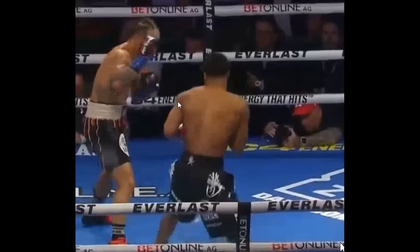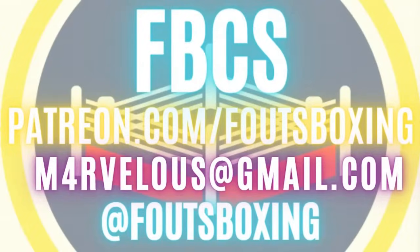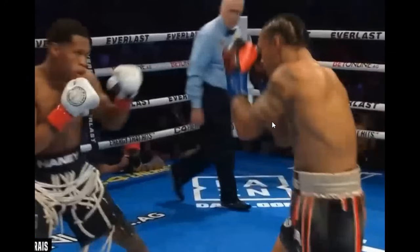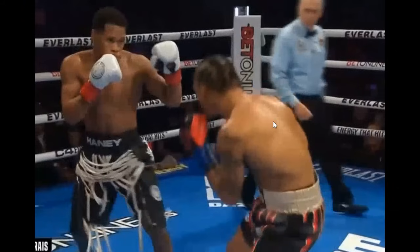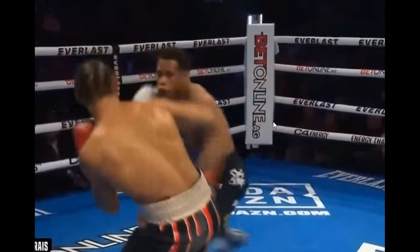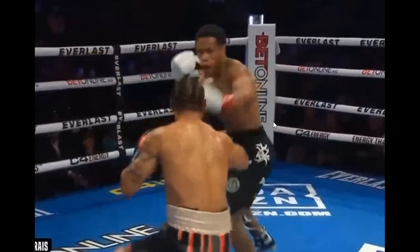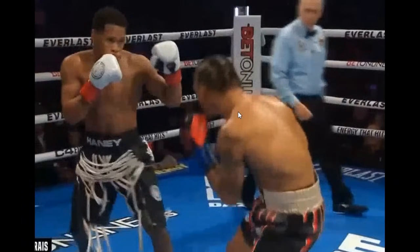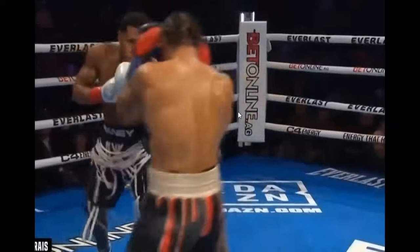And we can see that Regis Prograis really starting to understand where it is that Devin Haney is looking to attack him. Again, at the start of this clip, seeing if the pull counter is going to work, seeing if it's going to be there, right? Devin Haney shoots a jab, and this looked like it hurt him, right? Now let's take a look at the timing. He's on the front foot, the back foot. He's going to go to the front foot, and he's moving to the back foot.